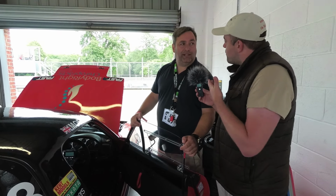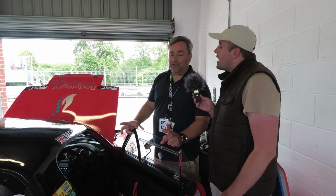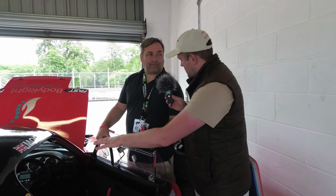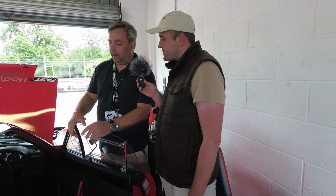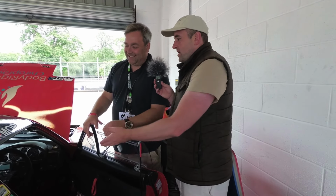Is that chair just for this TimeAttack? It is. It's a bit of a cheat. Why do you need to have two chairs in the TimeAttack? Basically, I think they need to look like a road-going car, so it needs to have two seats. Because this is a roadster, that's why it has two seats. Some people here are running go-kart seats for their passenger seats. Really? It gets around the rules. So you've got one FIA approved seat, which is a proper seat. And that one I wouldn't want to sit in. It looks like a seat, but I can see my bum not getting in it.